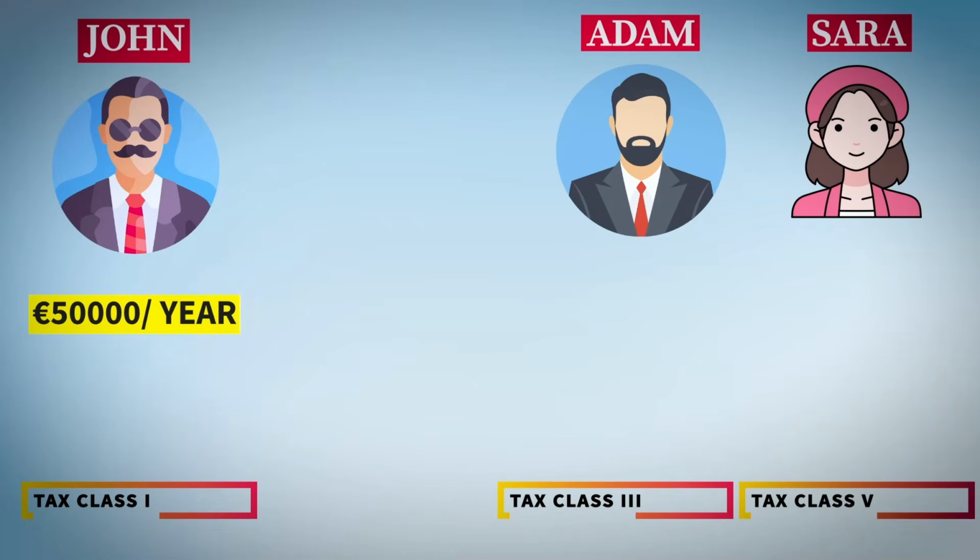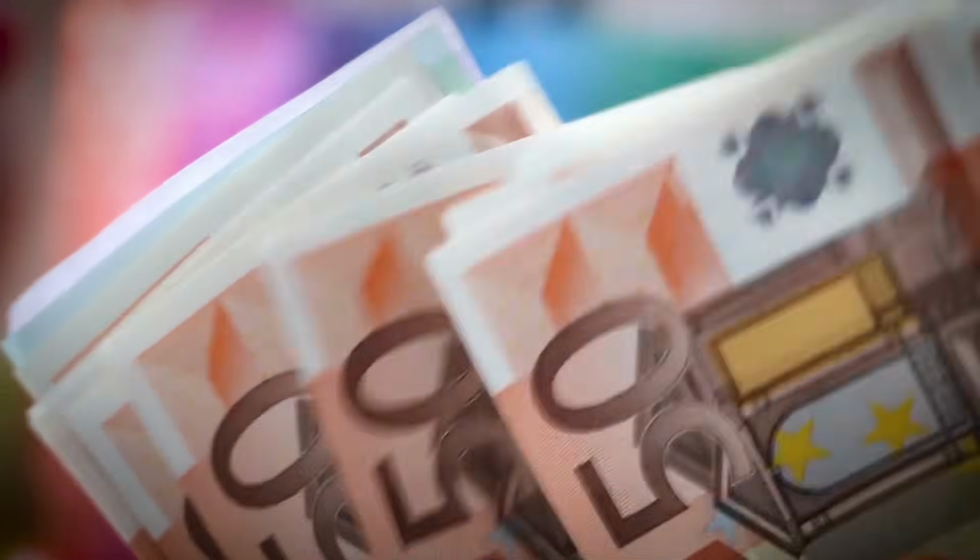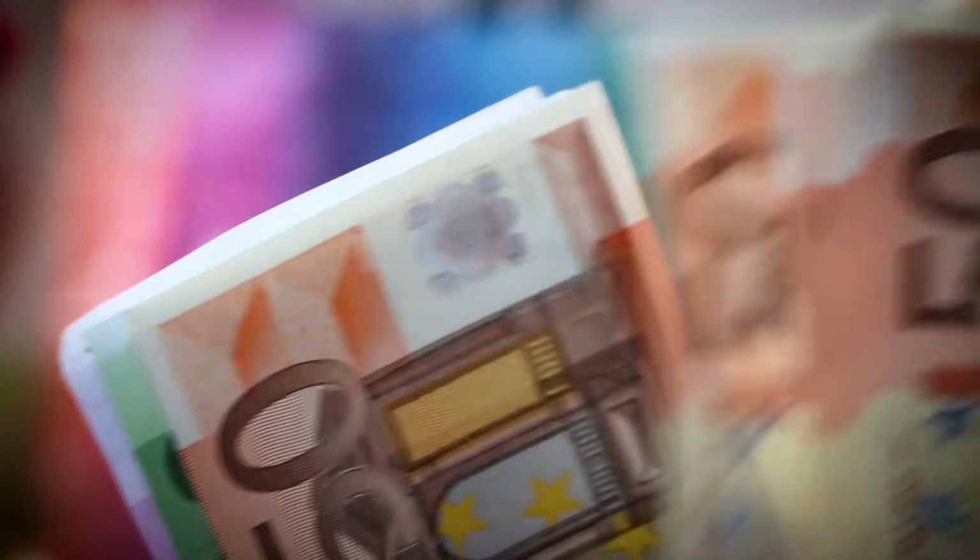John, who is single and is in tax class 1, earns 50,000 euros a year. Adam and Sarah are married, with Adam in tax class 3 earning 50,000 a year and Sarah in tax class number 5 with no income. John's withholding is calculated based on his salary alone and he pays tax at the standard progressive rate, with no adjustments for marital status or dependents.